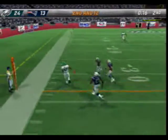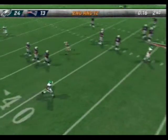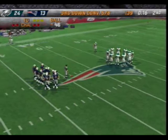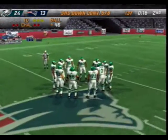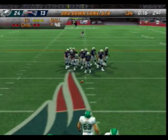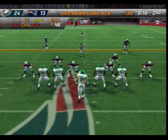Throwing. He just can't find a way to bring that one in. I think that was a case of just thinking about what he was going to do with it once he caught it, instead of thinking about catching it. You got to catch it first before you can think about what you're going to do with it once you get it. Third and 12. Ball on the 46-yard line.